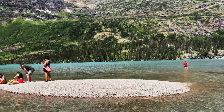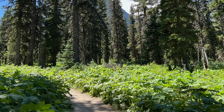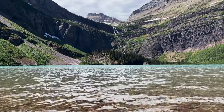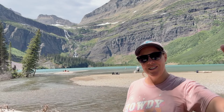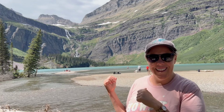This one is significantly easier though. This is 0.9 miles each way from the boat dock. It's a really flat dirt trail. It's a lot more shaded, lots of vegetation around you, and then you end up at this beautiful glacial lake. When you start your boat tour, you start on Swift Current, you get off, you walk for a little bit, get on the Josephine boat to get over here. That's Josephine Lake. And now we're at Grinnell.